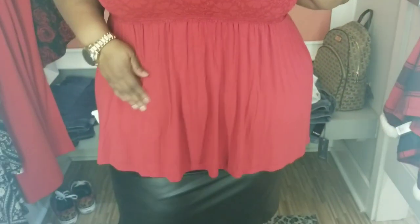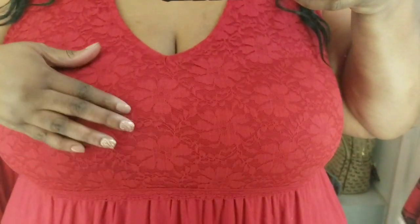It draws the eyes up to the neck and away from the boob area, you guys. I would probably wear this with my hair back or up with some dangly or hoop earrings, just to also draw the eye up even more. The length of the top is nice. It comes right there by my hip.